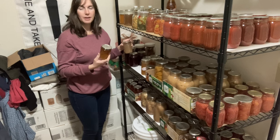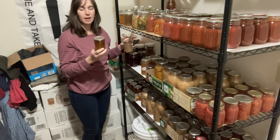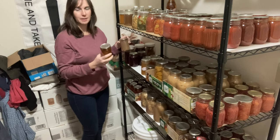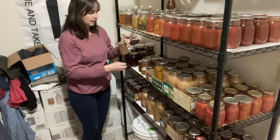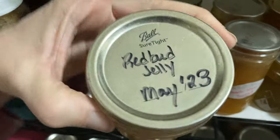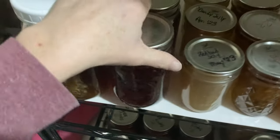This is so good on a cracker with a little bit of cream cheese and a dollop of this on top. It's like a super awesome snacky appetizer. So we'll enjoy some of that this holiday season. And then I have my floral jellies from my friend. Gonna pull those out when I start making rolls this winter.